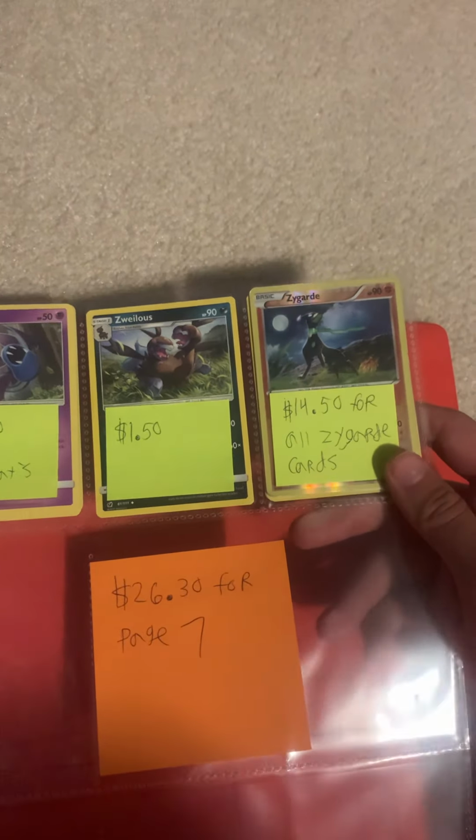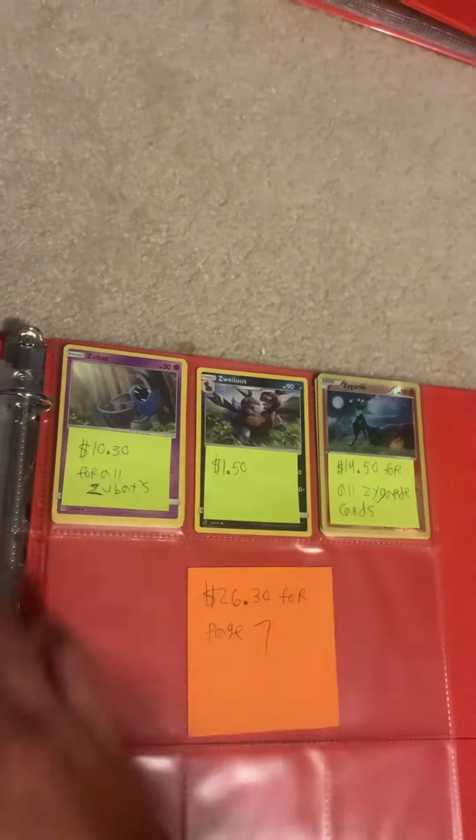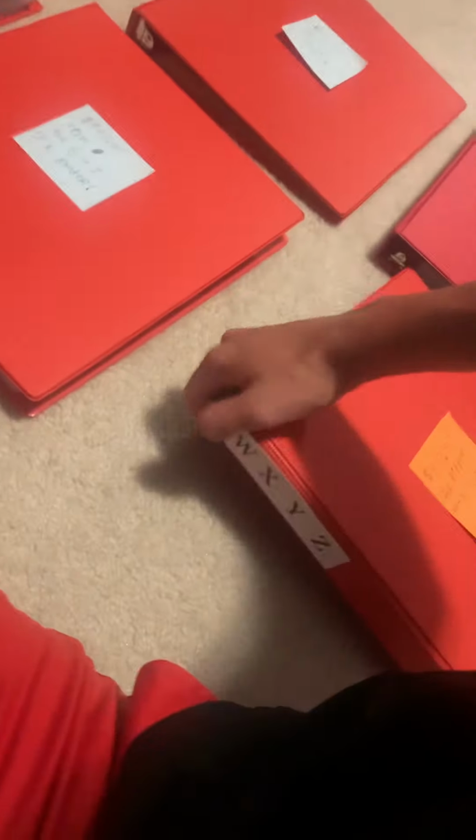Then the last page for this binder is page seven for $26.30. That's only 3 sets of cards. Jeez. So then we move on to the last bulk binder. And then I am gonna go do something and then come back and do the next part and the final part, actually, after this. So we got binder TUV. Here, 1 second. Oh yeah, I kind of messed up. It was WXYZ binder before this binder. Oops. But anyways, we'll still do this.